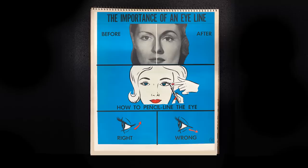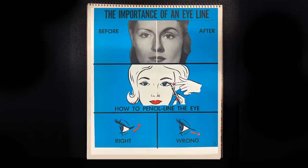Now let's turn the page and I'll explain to you the importance of an eyeliner. No matter how small or how large your eyes are, or how they are spaced, all eyes require lining. And the reason for this is that an eyeline performs two functions. Number one, it helps to frame and shape the eye. Number two, it backs up your lashes and mascara, giving the lash a much fuller appearance.